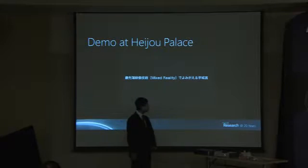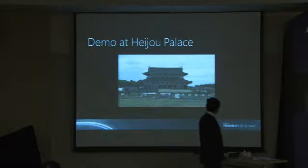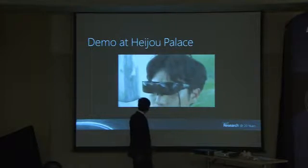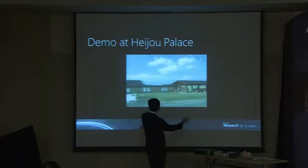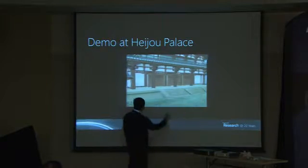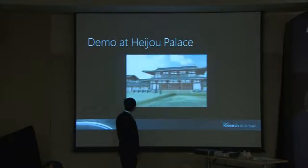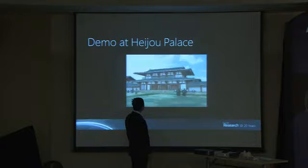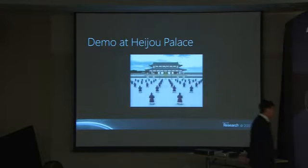And this is a scene which we are doing. And this is a tram which we use for these demonstrations. And of course, the passenger is wearing these strange goggles, by using a mobile phone. And this is a real scene. And on this real scene, CG is superimposed. Even some of the characters, some people are chattering, and you can even join some of the ceremony by using this tram. So we are calling this a time machine.